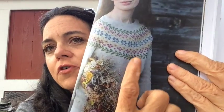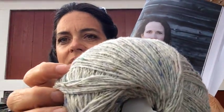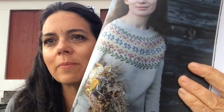So I'm just waiting for this green to come, and I'm going to do this flower in the turquoise. I'm going to do the yellow flower as it is, and the green as it is, and this bit is going to be in orange. So those are my colors, and then this color that matches the turquoise, this kind of gray color for the body. So as soon as my green comes, I'll be casting that on.